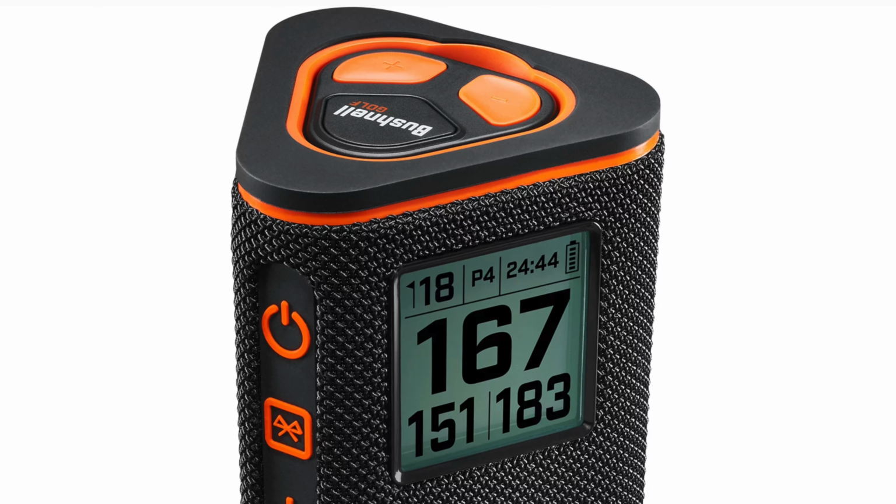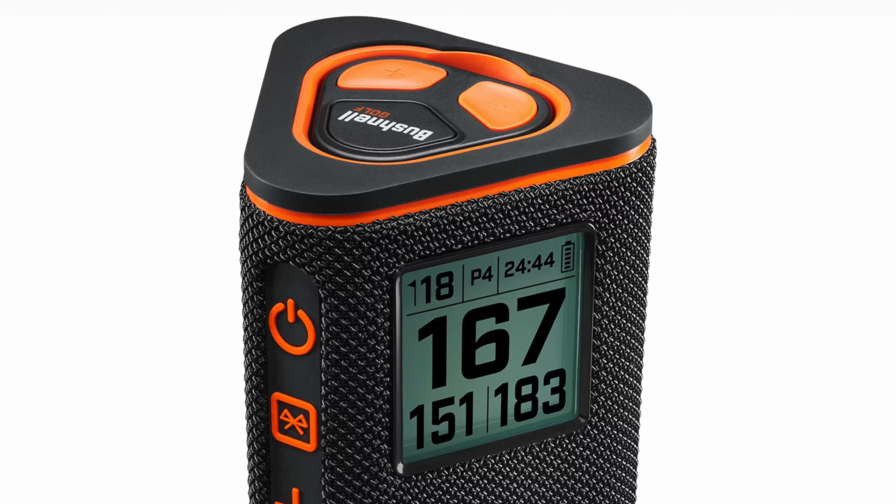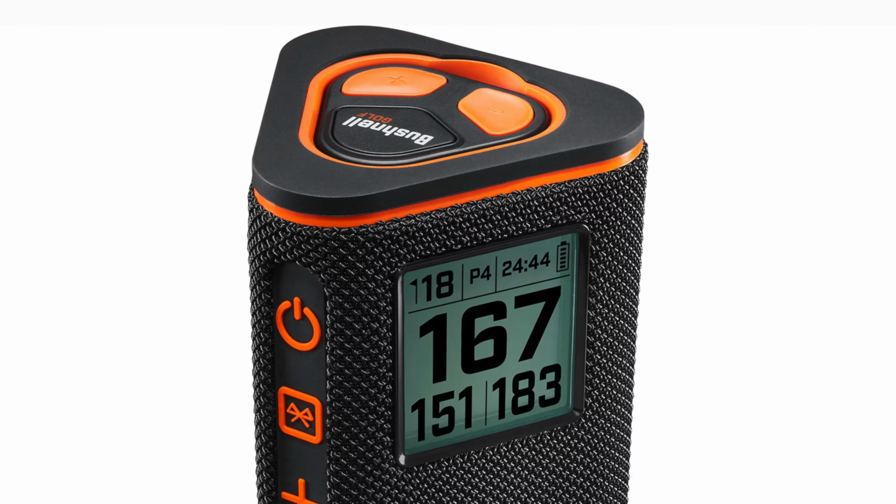So now on top of getting audible distances read out to you, you can also just look at the screen and it's going to give you the distances to the front, center, back, and you can scroll through and get hazard distances as well. It's basically like combining a speaker with a Bushnell Phantom, which is just a standalone GPS device. And if you're someone who rides in a cart, honestly, having the built-in GPS is a game changer. So being able to just sit there and see at a glance what your yardages are.